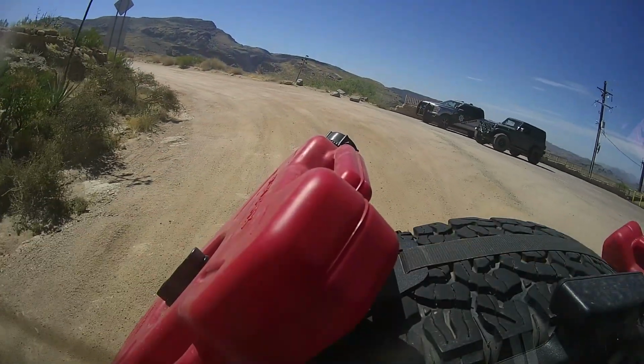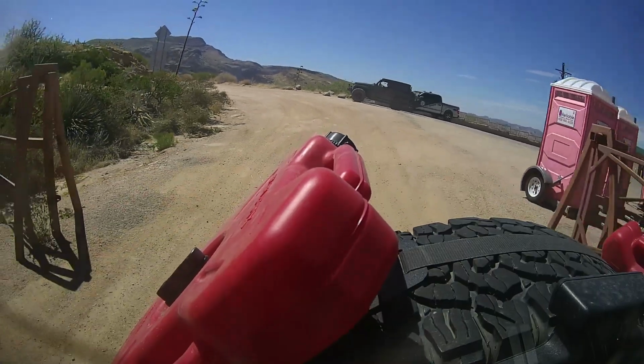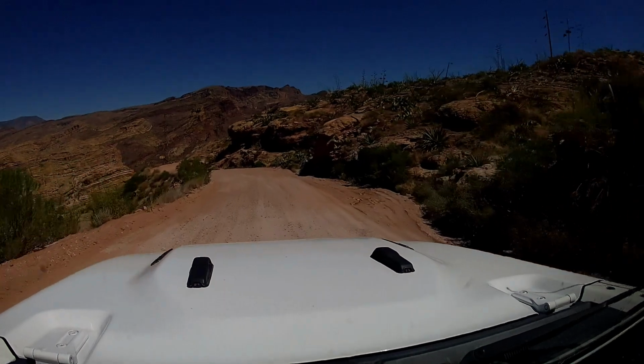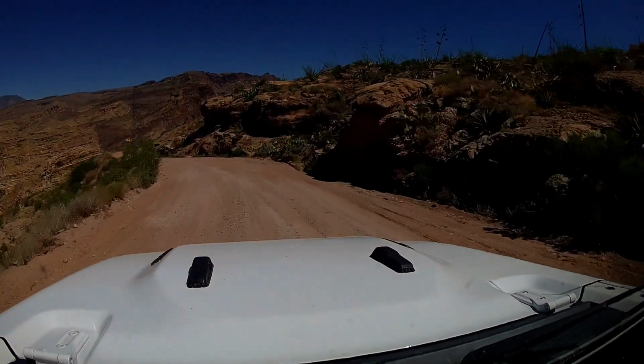The gate is open for the first time. Let's enter. The gate is wide open. We have some people turning around from the park then going back. I wonder if they can.